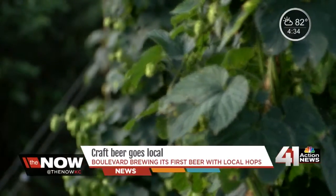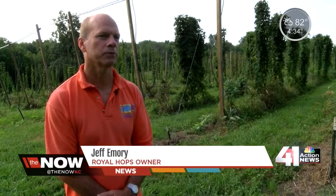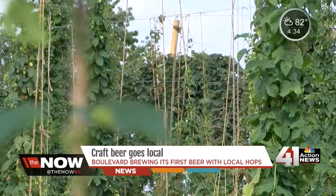It will be, I think, the first time since the turn of the century that anybody has brewed a beer with hops that were grown locally. Which puts a new spin on the local farm-to-table or glass movement.